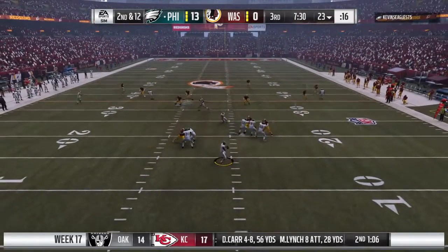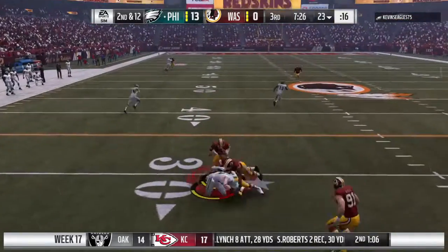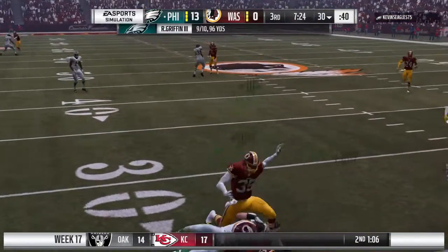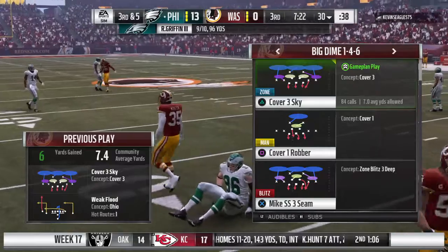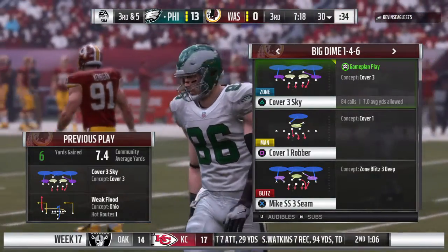To throw on 2nd down. Griffin buying time to his left. And he finds his tight end. It's Ertz. And he'll be brought down right at the 30 here. 6 yards is the pickup, and that'll lead to a 3rd down.